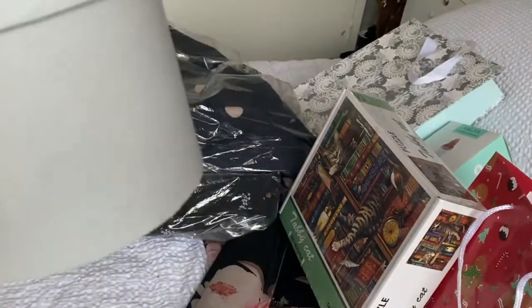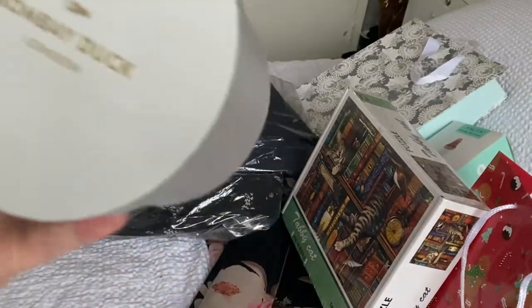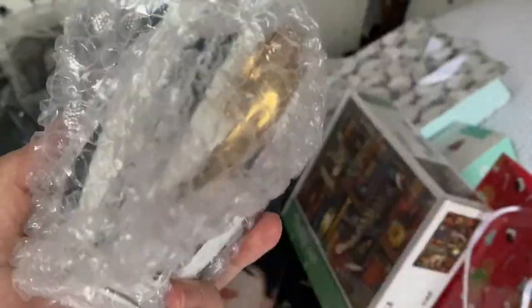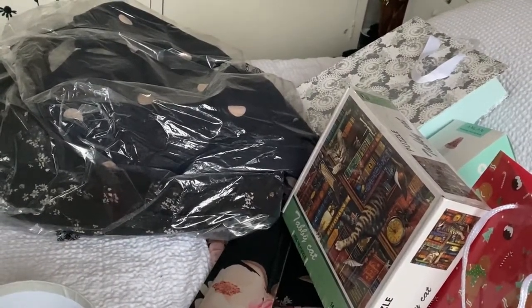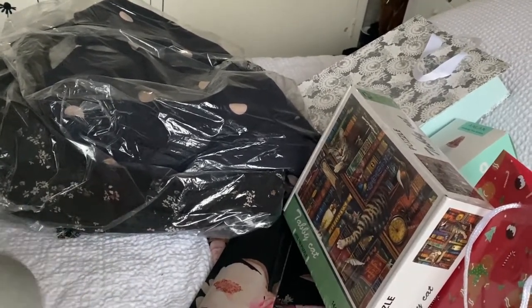Then I got this, and it's from Bombay Duck London, and inside is a cup, and this is black and white, my favourite colours, and it's got the gold handle and the rims. It just says Bombay Duck there, and yeah, I really like that. I love cups, so anybody who buys me a cup, I'm definitely going to appreciate it, because I just love cups. So, okay, I've got that.